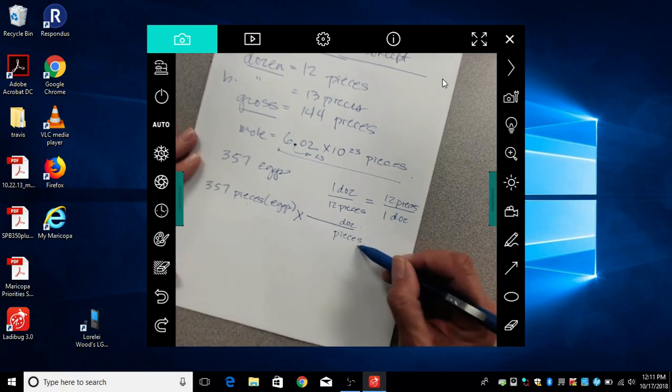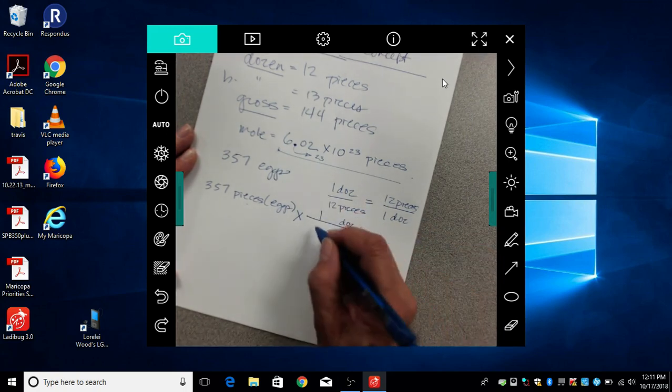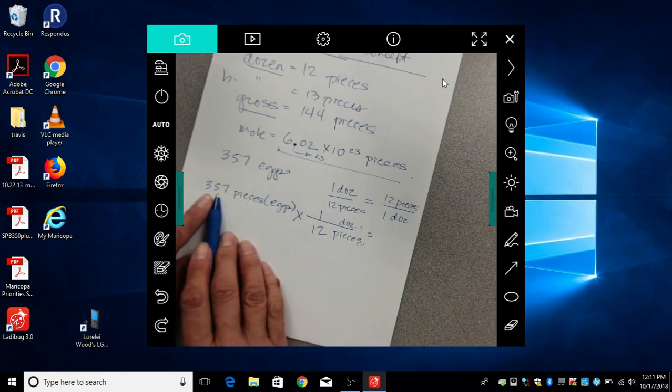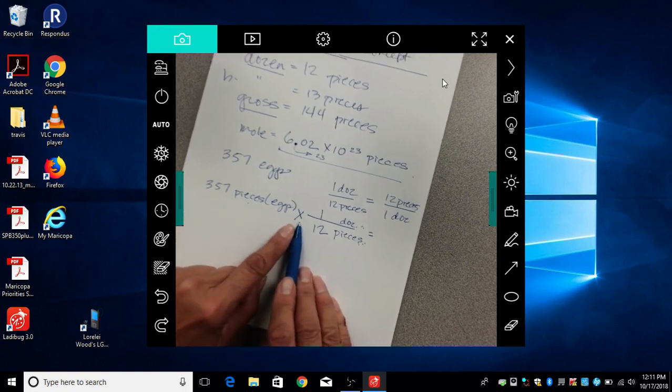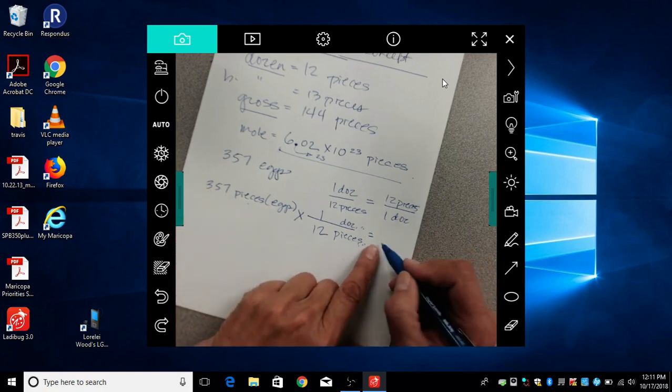All right, dozens to pieces. Which one is bigger, a dozen or a piece? A dozen. So you put the one in front of the thing that's bigger. In 1 dozen, how many pieces are there? 12 pieces. All right, so then I simply would take my calculator now, and I want to do this with real numbers before we get to these itty-bitty numbers, and I'm going to input the number 357. Now, what mathematical function am I going to use here? Am I going to multiply or am I going to divide? I'm going to divide. I'm going to say 357 divided by 12, and what number do I come up with?